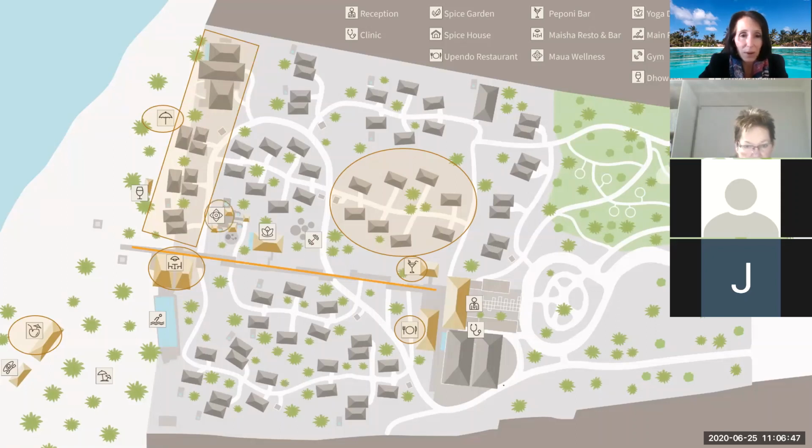Then we've got our spa, which is currently closed, but we do offer massages on request. And then we also have our yoga deck. So at the moment, our Zuri creative team has come up with a special health concept to really help guests de-stress from all the corona craziness that we've been going through, and also focusing a lot on strengthening your immunity, whether it's body and mind, or healthy nutrition.